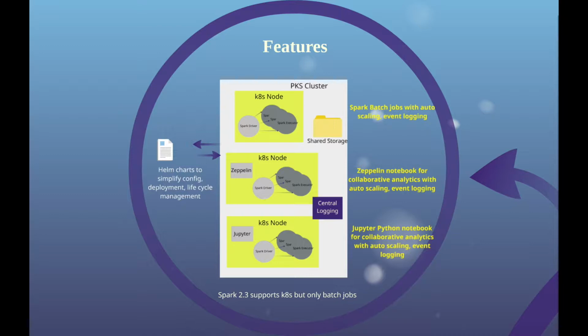We support not only Spark batch jobs, but we also support things like auto scaling. You can start up Zeppelin as a notebook environment server, and you can also use Jupyter, right? Finally, we provide a way to manage all your logs in a central location, so you can come back and do deeper analysis. The other important point is that rather than having to work with Kubernetes objects and YAMLs for all sorts of resources directly, we use Helm charts to simplify how you describe your composite Spark application cluster to PKS, right?